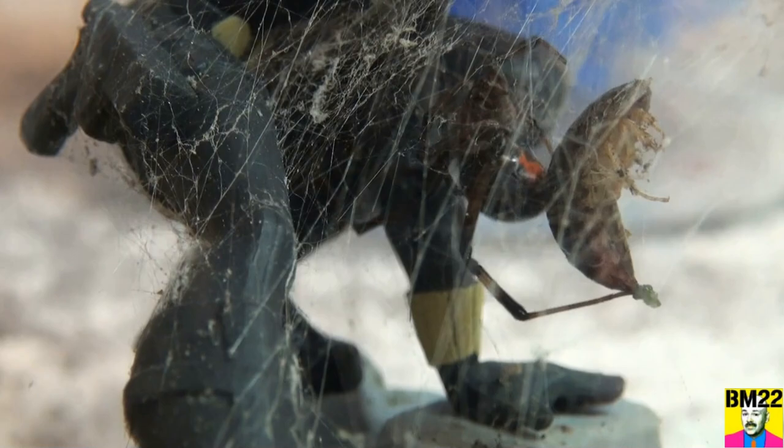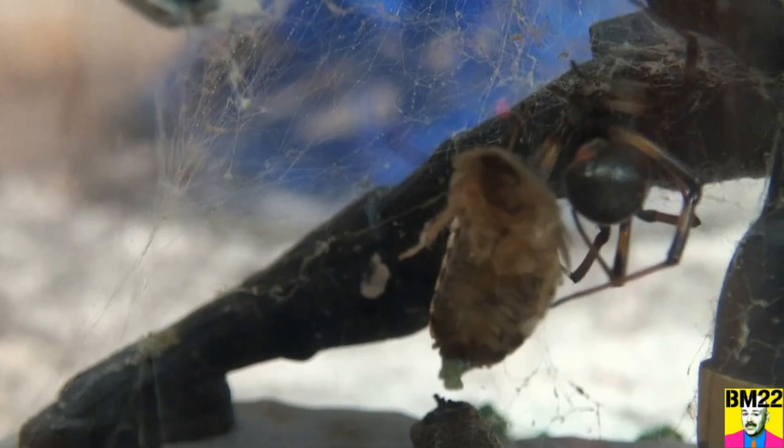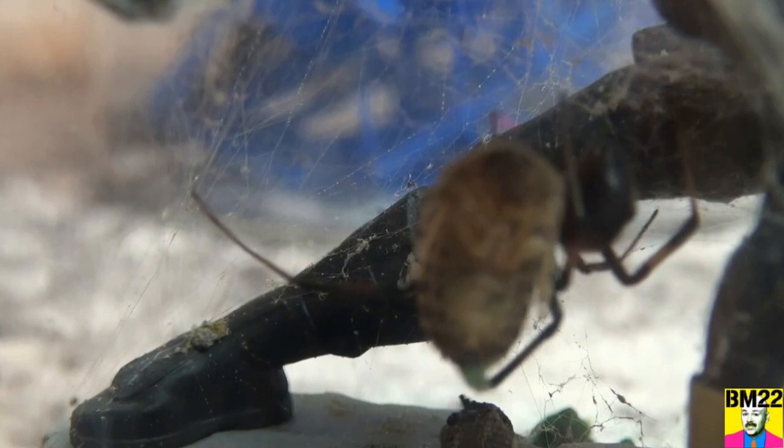So what do you think? Creepy spider? Yeah, I think so. And it kind of has markings on its back like an orb weaver you'd see out in the garden. A harmless orb weaver. You don't want to get bit by this. It's not as bad as a black widow, but it's still pretty bad.